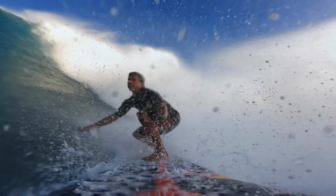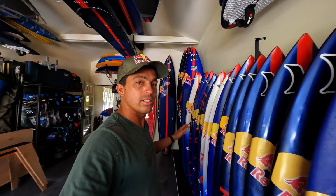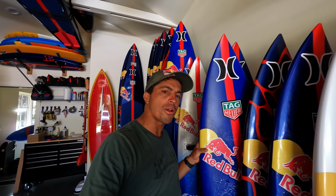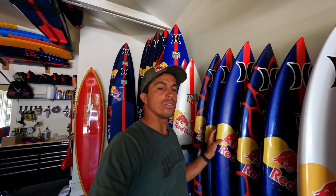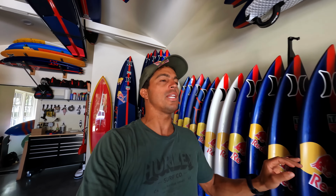So what we have here are all of my favorite short boards. Some boards are better for smaller waves. Other boards are designed for slightly bigger waves. And the taller ones, ever so slightly, are meant for waves like Pipeline, Chopu, Cloud Break. So these don't get used as often, but when the right day is on, I know which board I can grab immediately in order to get the best rides possible.